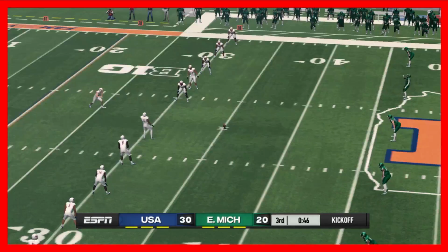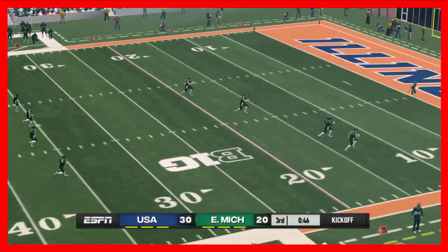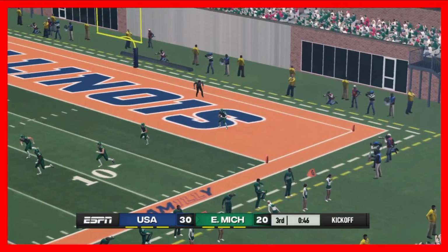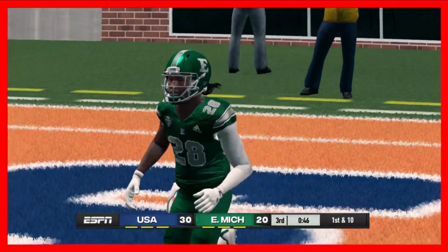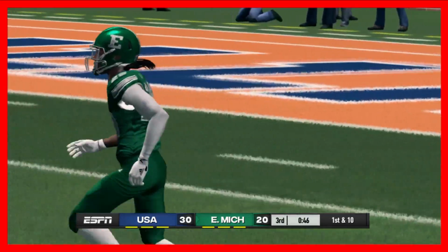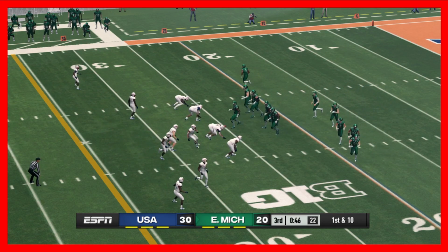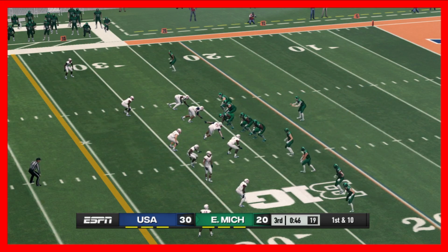And it looks like they're ready for the kickoff. He kicks it off, and he got all of that one. And it goes into the end zone, down for a touchback. There's got to be some sense of urgency to this offense right now. They don't have the luxury of wasting drives if they want to get back in the game.